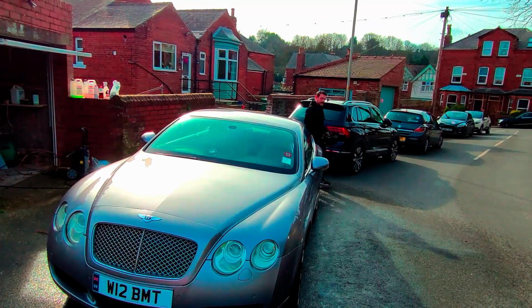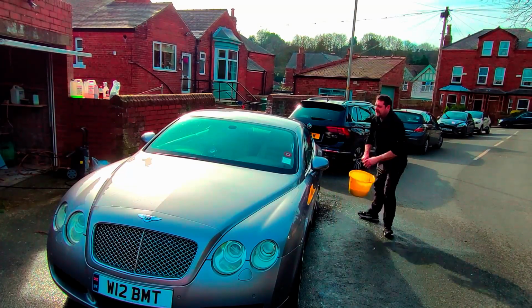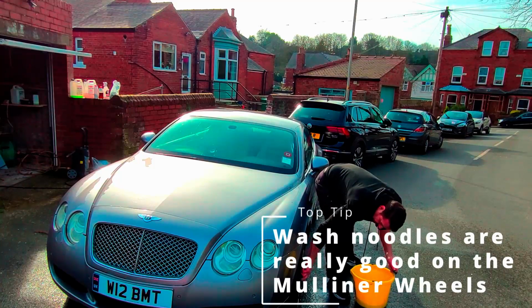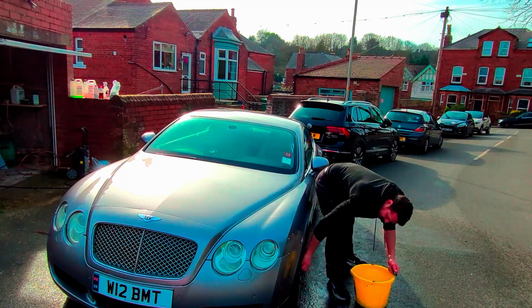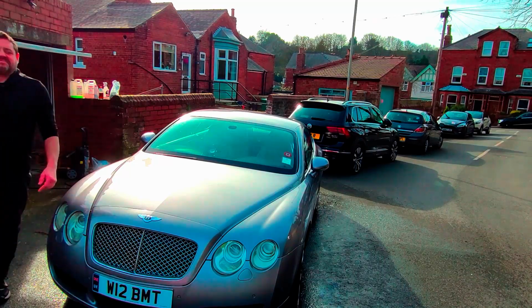Soap suds drip, the chrome delight. The Bentley shines under the blazing light. Spinning sponge in hand feels so divine.